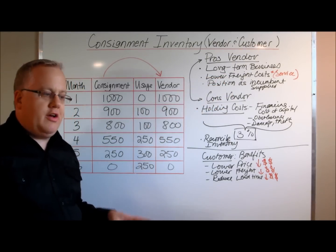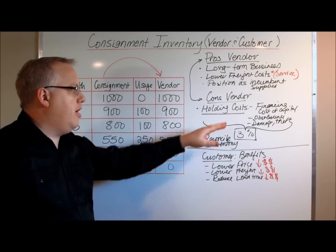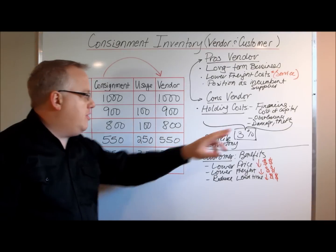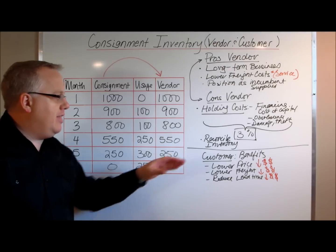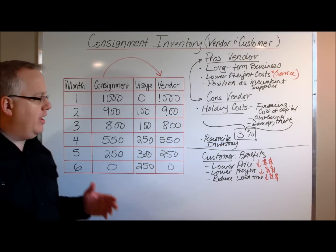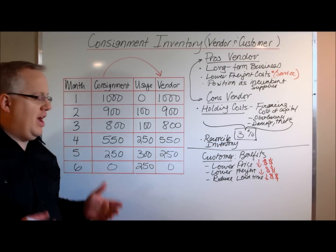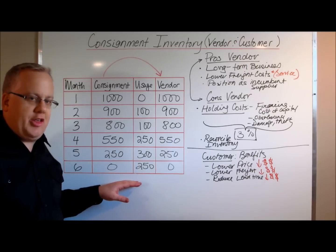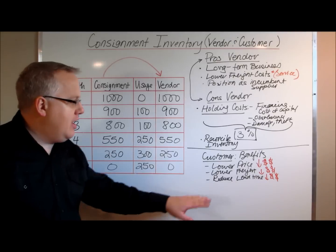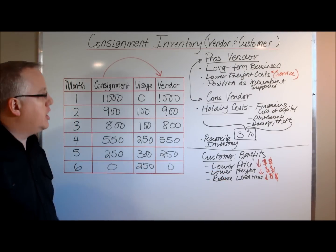You are going to reduce your freight costs if you're providing that as a service to your customer. You'll position yourself as the incumbent supplier, but you still have holding costs. You still have a cost of capital. You still have to concern yourself with obsolescence and damage. And the difficulty in reconciling inventory, if you're running this by Excel spreadsheets, if you don't have any way of basically managing this inventory count at your customer's facility in real time, it's going to be a problem. But, in terms of your customer benefits, lower price, lower freight, and they're going to reduce their lead time.